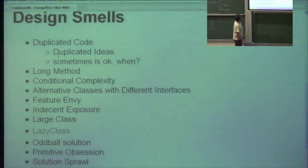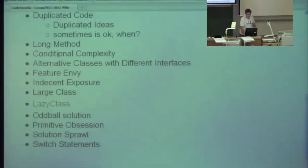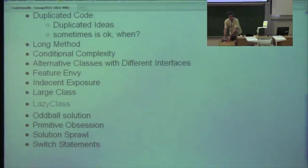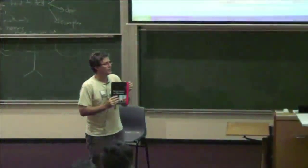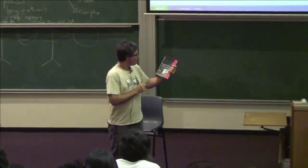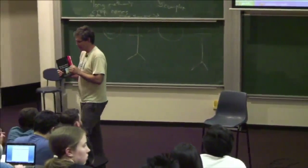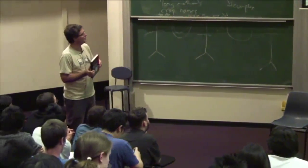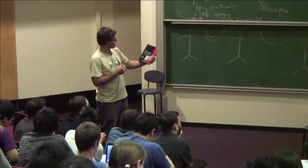Solution sprawl, switch statements. Okay, look, these are all just a whole lot of them. I guess we're not going to talk on them all, but switch statements are a smell, that's right. When I see switch statements, I really want to see some sort of polymorphism going on, don't I? I want you to be using patterns. I want you to be getting objects to deal with this, different objects implementing the same interface or different instances. And that's where I want the logic to be, in the object selection.